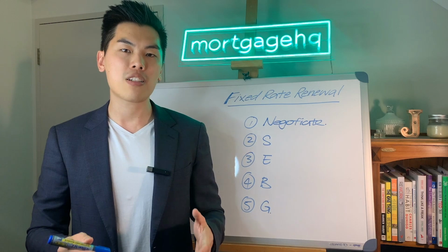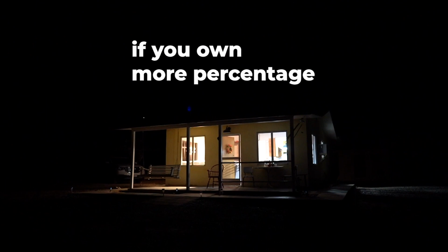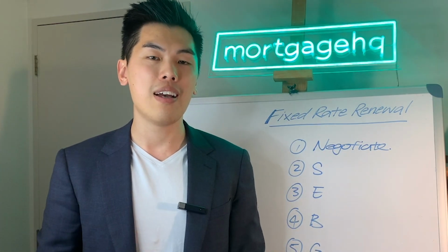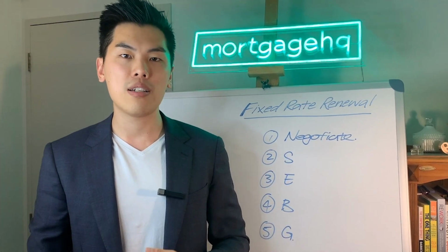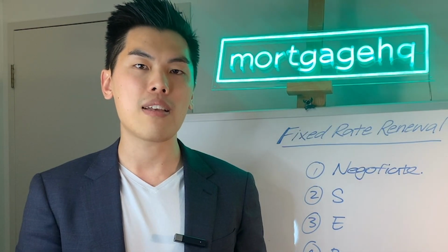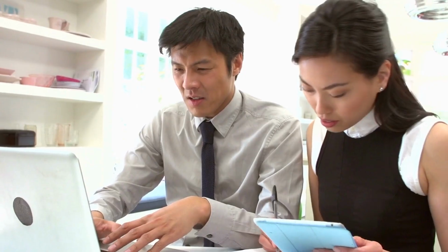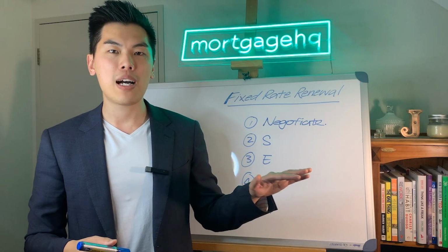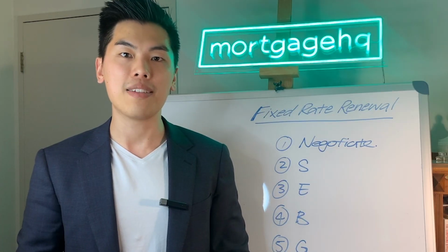So some banks might actually favor a lower loan to value ratio. So if you own more percentage on your property, they might give you a low interest rate. If you have a bigger loan size, they might favor that. Or if you have other products like insurance, KiwiSaver, credit card, they might give you a lower interest rate based on that as well. So every bank, every mortgage is slightly different, but there is at least a benchmark that you should be checking. So at least you know that's what you're working against. So it's important to know what the market benchmark is and just sort of ask around and see what the lowest interest rate is at the time.